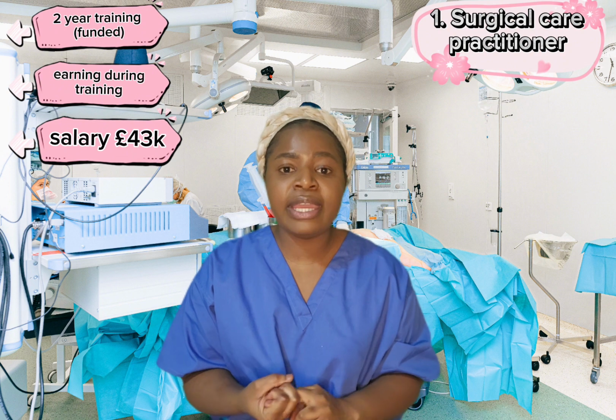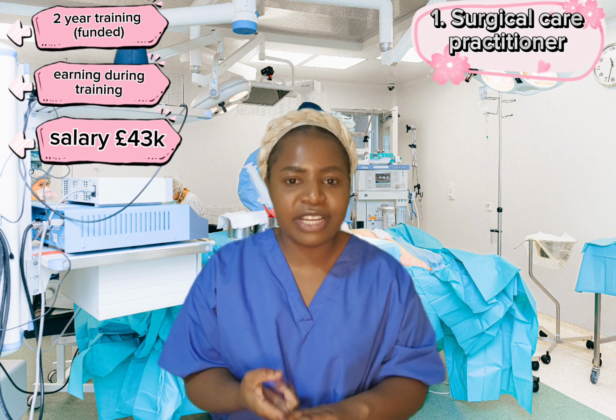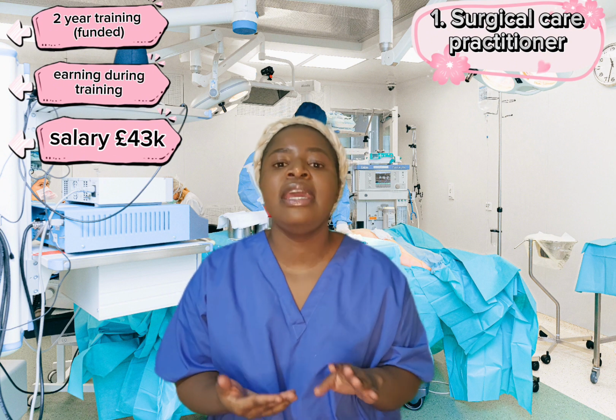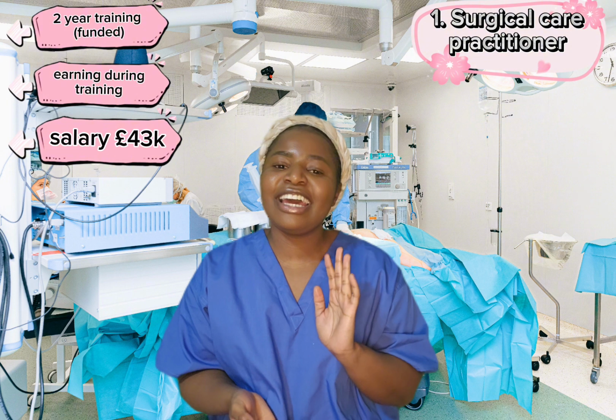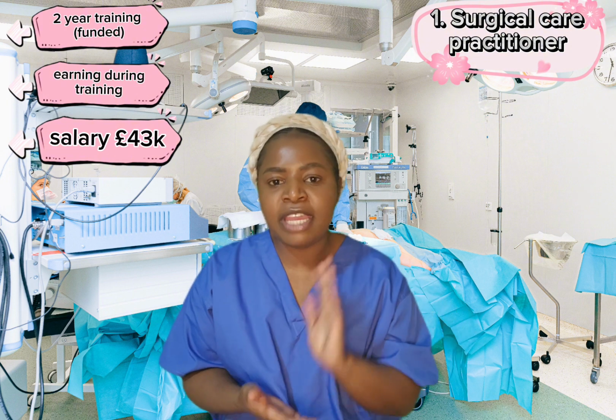The second thing is most of the time, to be honest, all the time, it's funded by the trust that you're working for. So you don't have to pay anything. You don't have to get any loan. The university and the trust will liaise between themselves, and the trust will be paying for you.